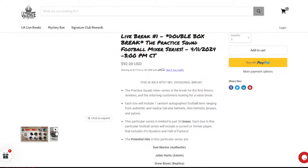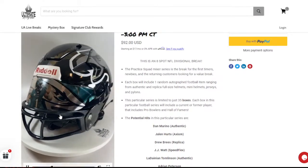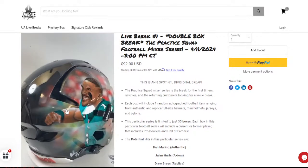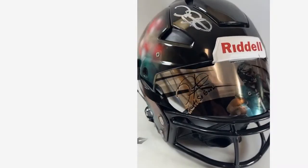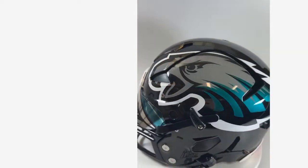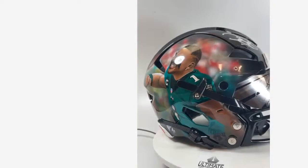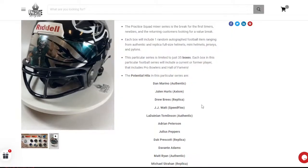Let's see if we got a video of that Jalen Hurts. Look at that thing. Ooh, Speedflex. You got the visor. Man, that thing is awesome. 92 for a double, 46 for a single, guys. Look at that thing. Wow. Let's zoom in on them. Can we make this a little bigger? There we go. Wow. Even the visor looks sick. The visor, absolutely. Did Colin see this thing? I don't think so. I can't imagine Colin's going to let this slide. Come on. Someone's going to take this bad boy home. Who's going to do it?